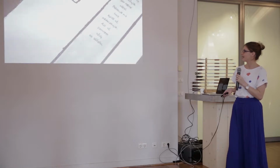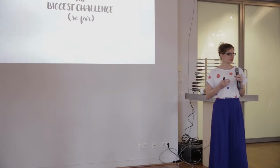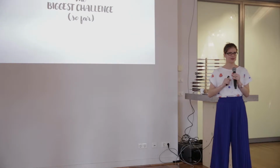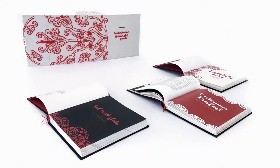But bookbinding is not always fun and games. Sometimes it can be pretty challenging, and for me the biggest challenge so far was the project when I decided to redesign the whole collection of the Slovak National Treasury, the collection of folk tales. It was the biggest challenge mainly because I decided to do it the traditional bookmaking way. It means all handmade, except the printing. So everything you see here on this picture is handmade.